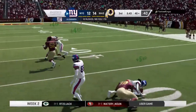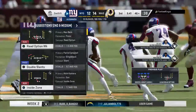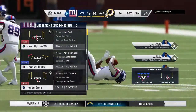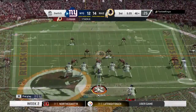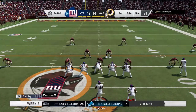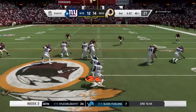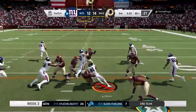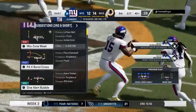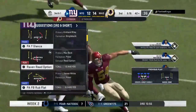A little bit of space there for the first down run, as that's going to get him about 5 yards. 5 yards on the carry. Good pickup on first down. Brings up 2nd and 5. Again, it's Kamara. And he's dropped just before the line to gain. 4-yard pickup leaves him with 3rd and 1.